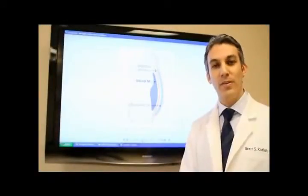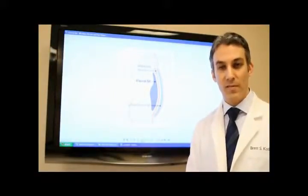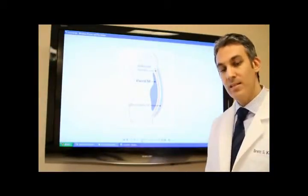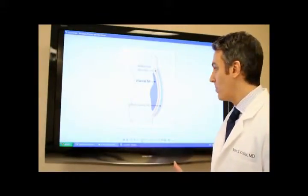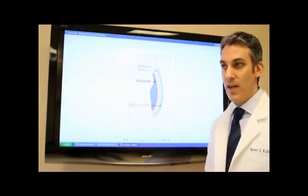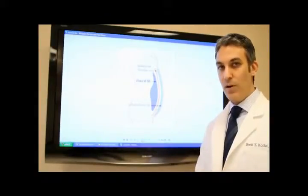I'd like to talk to you about the different types of fat that we find in the belly and the way that you can treat that fat with liposuction or with weight loss. Now there's two main kinds of fat that we can see in the abdomen or the belly. There's the fat that's underneath the skin. We call that subcutaneous fat. And that fat is the fat that you can grab with your hands. It's the fat that's in front of the muscle.